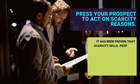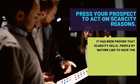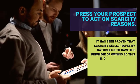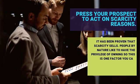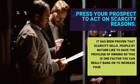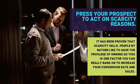First, you can press your prospect to act on scarcity reason. You can say that you're limiting the number of copies of your product and keep your word on it, of course. And it has been proven that scarcity sells. People by nature like to have the privilege of owning, so this is one factor you can really bang on to increase your conversion rate and sales.